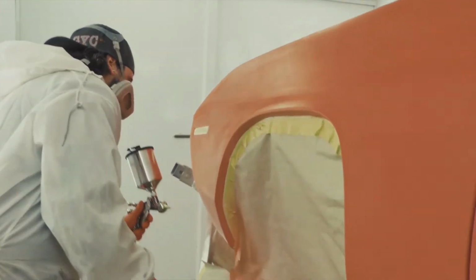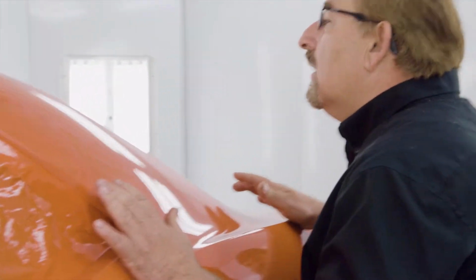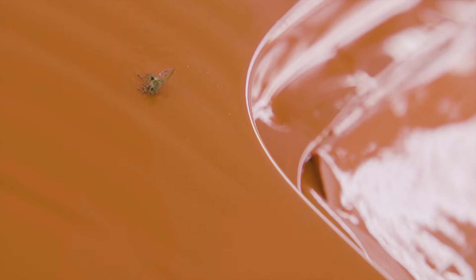no stress. But the build-up, because everybody wants to see it, because this car was in the pilot, you go back in to check on it, make sure that everything still looks good, you got a fly that lands in the roof. What are the chances of that?